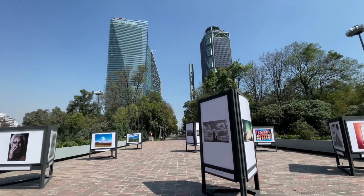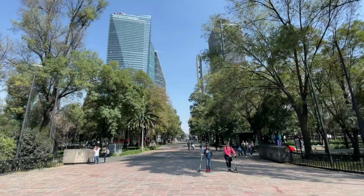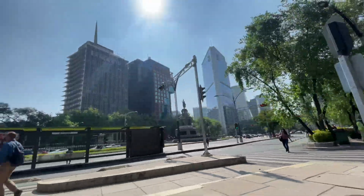Alright, after spending about 2 hours over at Chapultepec, we're going to go around Mexico City and show you guys some more stuff. Unfortunately, we didn't get a stop at the Anthropological Museum, although if you do come here, I definitely recommend it, especially if it is open.